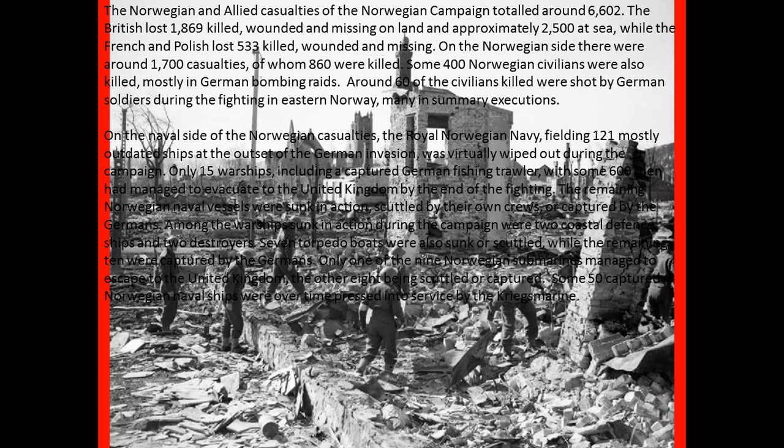underground fighting. On the naval side of the Norwegian casualties, the Royal Norwegian Navy, fielding 121 mostly outdated ships at the onset of the German invasion, was virtually wiped out during the campaign. Only 15 warships, including a captured German fishing trawler with some 600 men, had managed to evacuate to the United Kingdom by the end of the fighting. The remaining Norwegian naval vessels were sunk in action, scuttled by their own crews, or captured by the Germans.